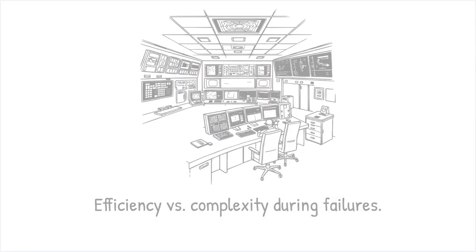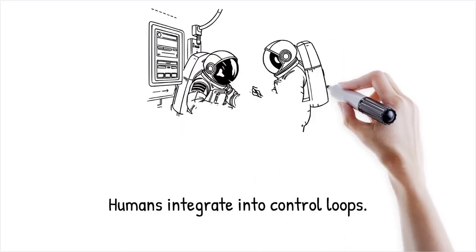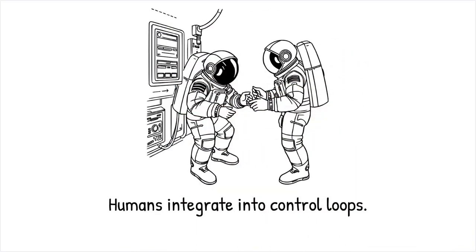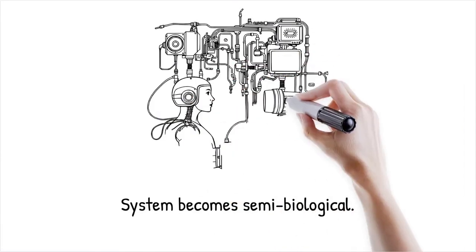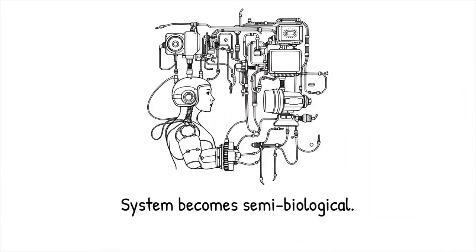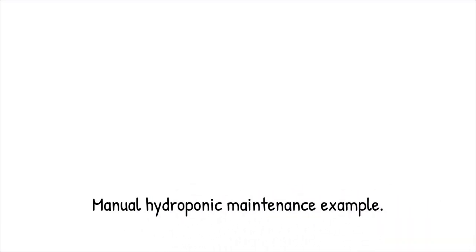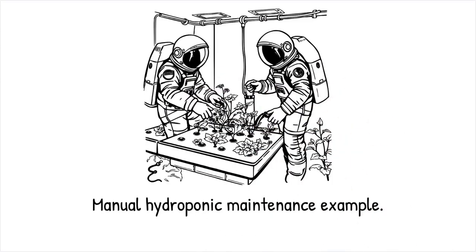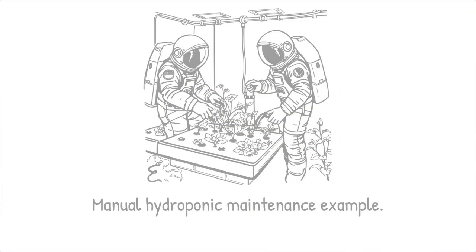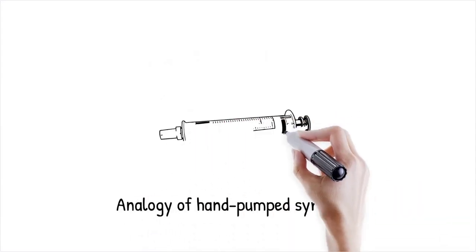Human operators must become part of the control loop, manually enacting functions usually governed by software and sensors. The system becomes semi-biological, relying on the intelligence and improvisation of its inhabitants to mimic the lost functionality of machines. When automatic nutrient circulation fails in hydroponic modules, astronauts manually harvest plants and irrigate them using stored condensation and body heat. It's like replacing a circulatory system with hand-pumped syringes. Life continues, but with muscle and ingenuity, replacing silent circuits.